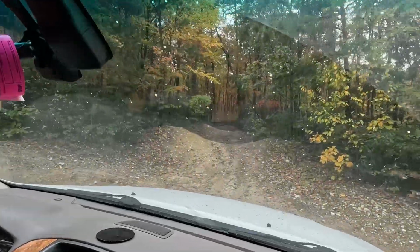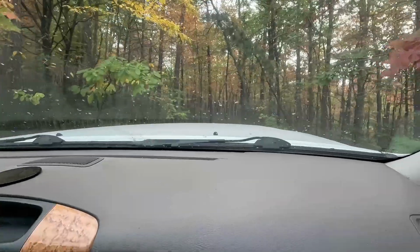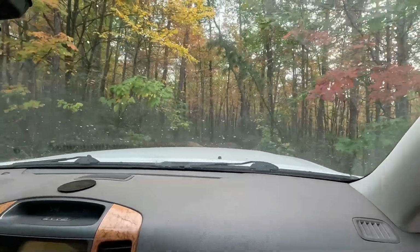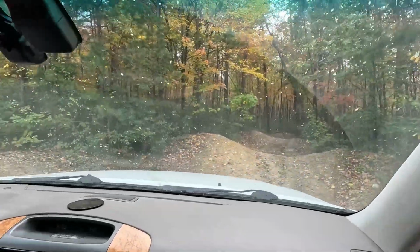That is a mud hole. Is it? It's not that bad. It's really narrow up there. This right here probably floods when there's heavy rain. Oh my God, I'm sure.